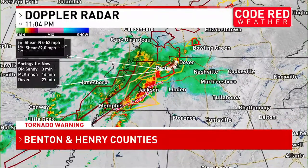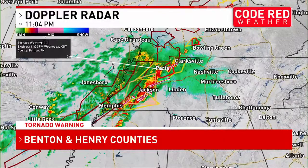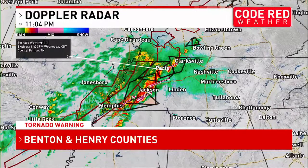This is the main line right here that we've been talking about all day. We had some of these storms that developed out ahead, well ahead of this line, as it was still over in parts of Arkansas. That's what we initially kicked off the afternoon with, some of those tornado warnings. But now this is the main line with very strong winds, rotating storms. We've seen tornado warnings with this. Very heavy rainfall too. We have some flash flood warnings in effect for some of our area too.